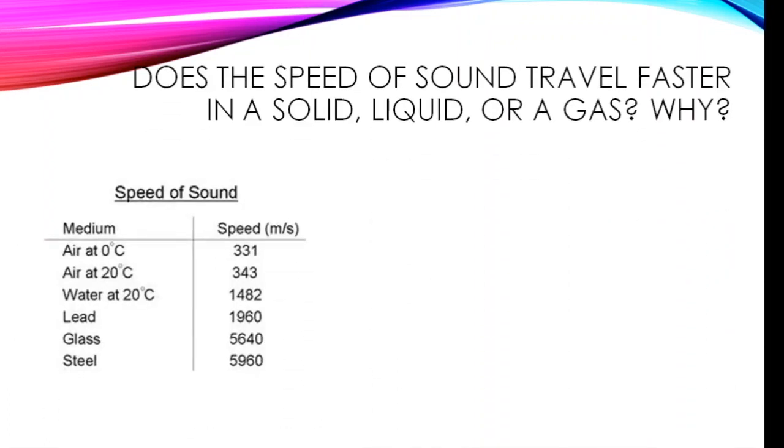Okay, so here's your speed of sound, and the question is, does sound travel faster in a solid, a liquid, or a gas, and why? The answer to this, if you look at the chart, first look at these solids, liquids, and gases. The answer to this, I think, kind of surprises most people. Most people generally assume that sound would travel faster in the air, in a gas, than it would in a solid or a liquid.